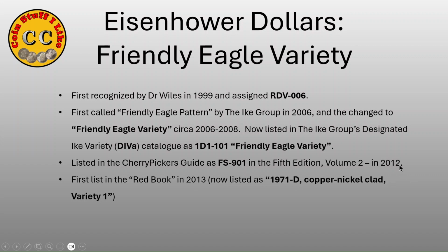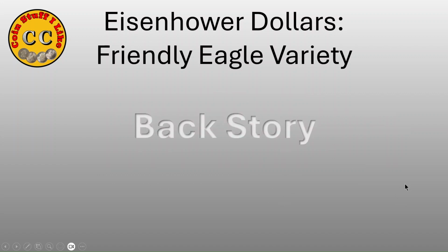So it took until about 2012, 2013 for it to make it into Cherry Picker's Guide and the Red Book, which in turn delayed having PCGS and NGC attributing Friendly Eagle varieties until just after that, or right around that time. So it appeared in these books, and then they started picking up and attributing it. So that's the known part.